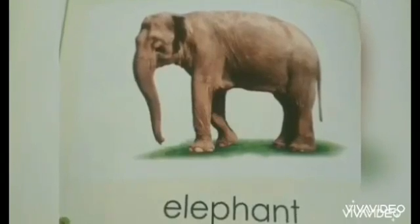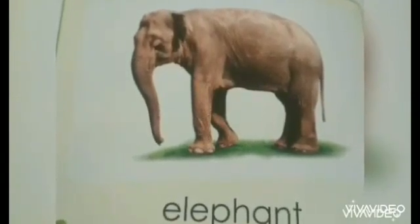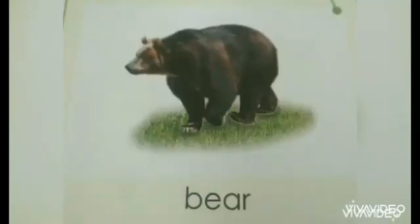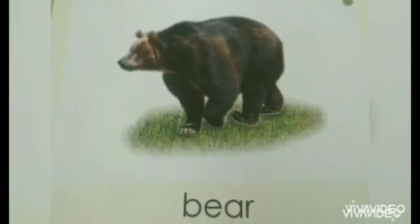This is an elephant. An elephant is the biggest animal. It has a huge body and a big trunk. It has two big teeth and ears. This is a bear. A bear has excellent sense of smell.